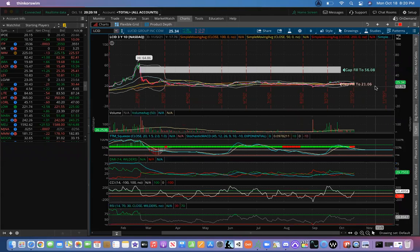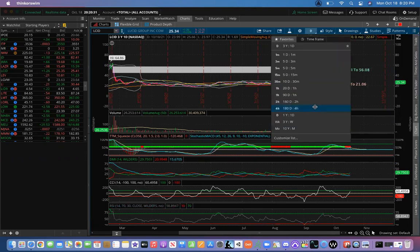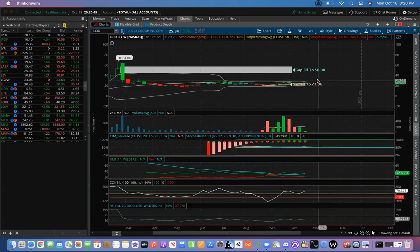If it does drop to that 21.06 gap, that's where I would hop in, because long term we see that it has a gap fill right here to 56.08. If you know anything about gaps in the market, sometimes they fill, sometimes they don't. In my experience, they do fill. It's just when. It could be short term, it could be long term, but this to me is a good indication. Long term, we could be getting at least 100% or more of our money.